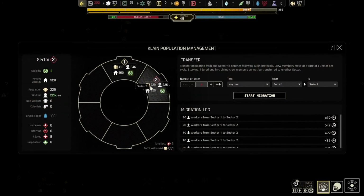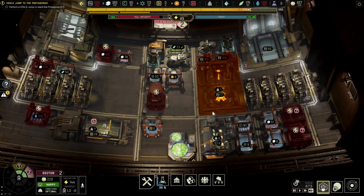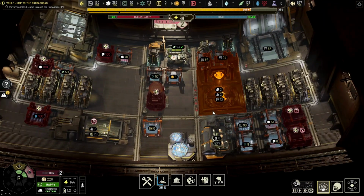Let's make sure we didn't make anybody mad. I did move a few people around before we left because we were getting a little close to being too close on this one sector here. And again, as always, you just got to keep your eyeballs open and make sure you have plenty of workers because I don't want to blow up any more buildings. I don't want to kill anybody else.